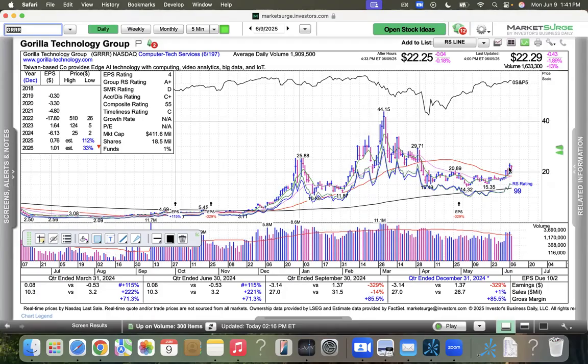I mean, it might, but we're dealing with probabilities here in the stock market. The probabilities are there's going to be some profit taking. It's going to take some time to flag out around that 22 level before trending higher. But yeah, I like the looks of this one. Once again, super small cap, 411 million. So it's not for everybody.